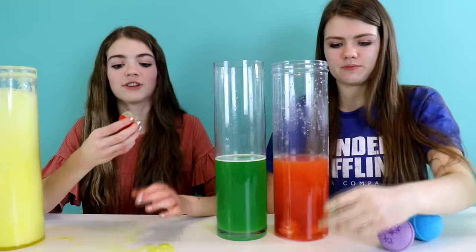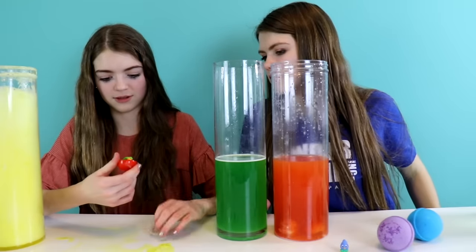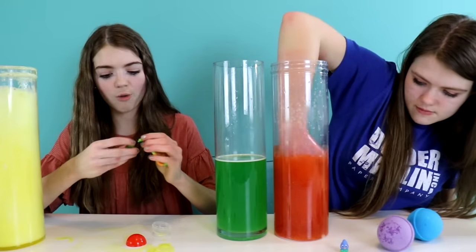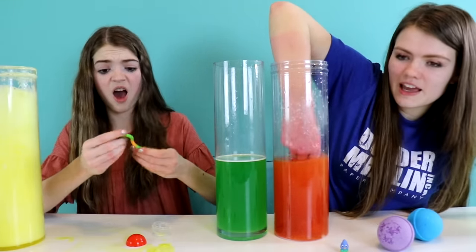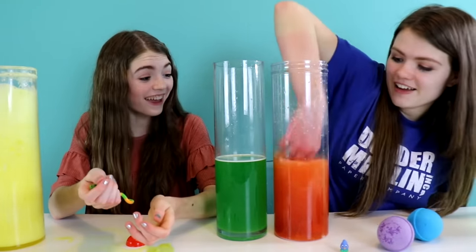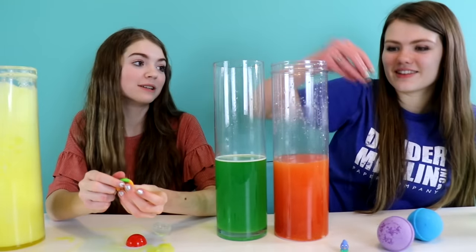Well, I got a capsule. Let's open it. Ooh, it looks like a tangle. What? Snake! It's a snake! Oh my goodness. Oh, wow. Ooh, let's see what's in the pink one. Oh, are you kidding me? This has never happened ever. We got the same one. Really? Yeah, they're twins. And it just happened to be the two bath bombs that we decided to combine.